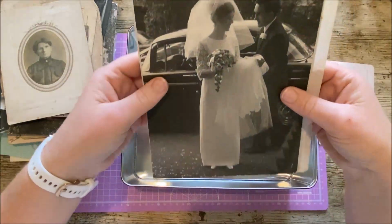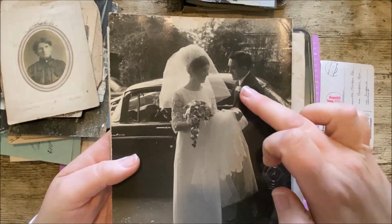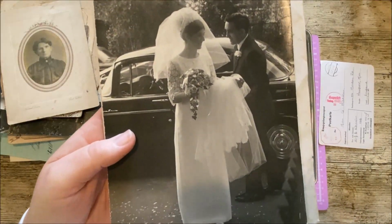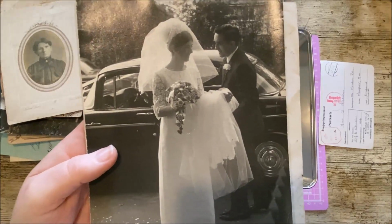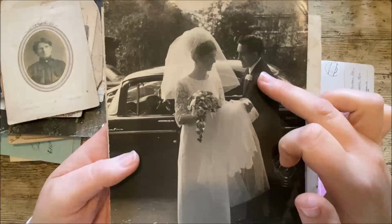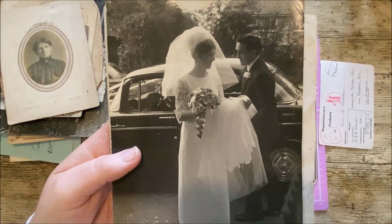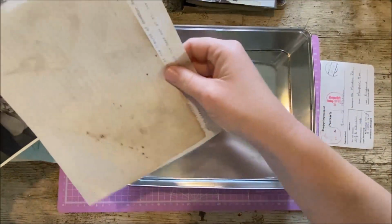This is Bella. Can you see? That's my mum, and that's her dad. And obviously she's getting married. Isn't she lovely? Look at that. I have to find one of mum and dad, but yeah, that was my grandfather, my mother's father. He was Spanish, and then my mum. Hence why she's so lovely and dark, but look how dainty she looks. So that was rather lovely.